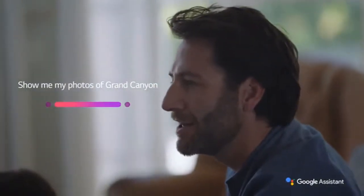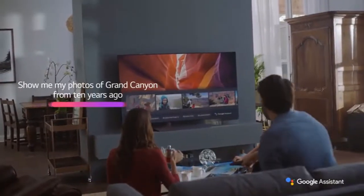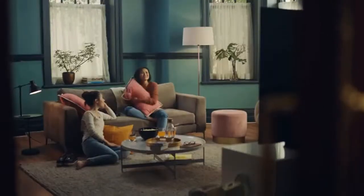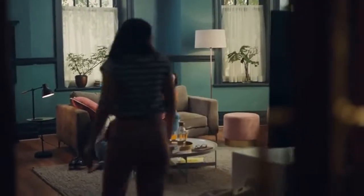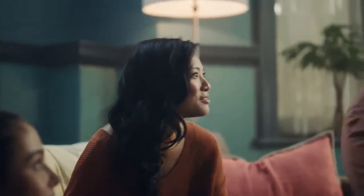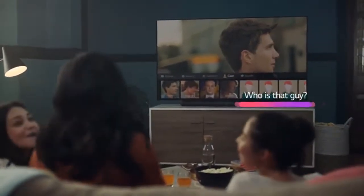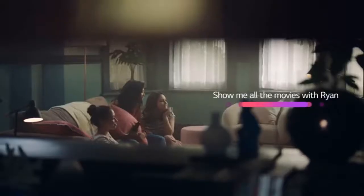Show me my photos of the Grand Canyon from 10 years ago. Here's what I found in your Google Photos. Oh yes, I remember. Oh, he's so cute. Have you seen this guy before? No. Who is that guy? Oh, it's Ryan! It's Ryan! Show me all the movies with Ryan.